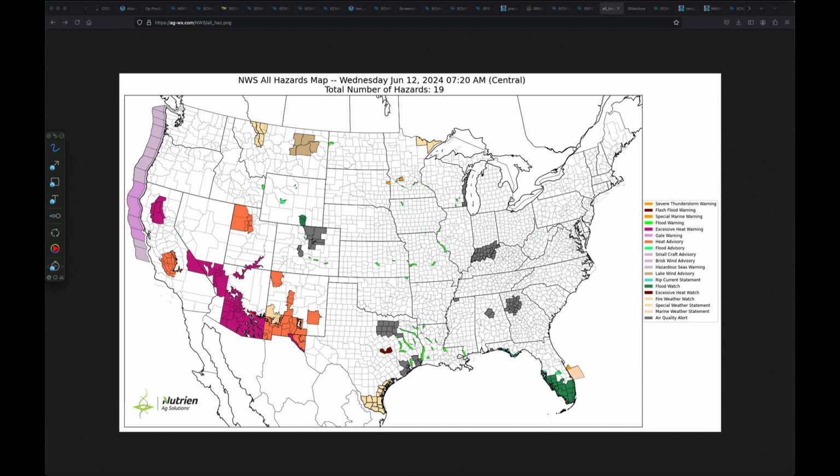These extending, I believe, out through Thursday, when temperatures will moderate some as that upper level low shoots across the area with minimal other impacts. Heat advisories here in southern New Mexico, parts of Utah, parts of the San Joaquin Valley, and then the Sacramento Valley dealing with the excessive heat warnings as well this morning.